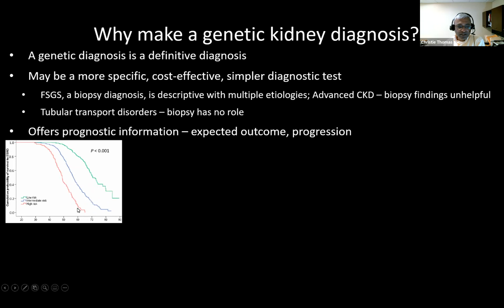So by age 60, most people with the red curve have got to end-stage renal disease, while those with the green curve, at age 80, there is still a significant number of patients who have not got to end-stage kidney disease. These curves are derived from a score called the PRO-PKD score, and what that tells us is that the median age of onset for loss of kidney function getting to ESRD is 50 years for the high-risk group and 70 plus years for the low-risk group.